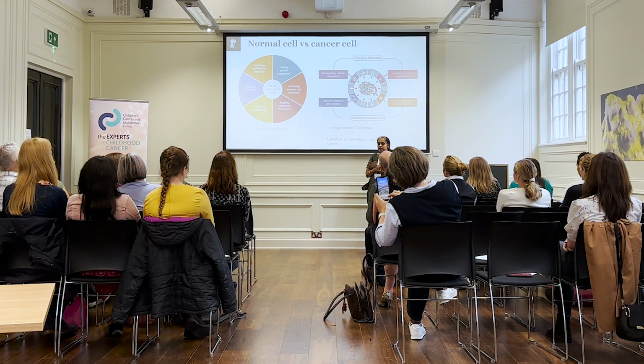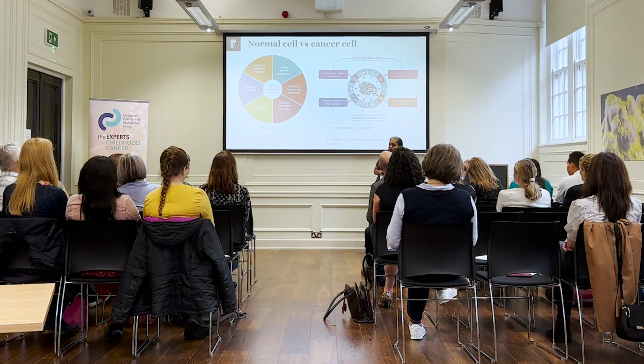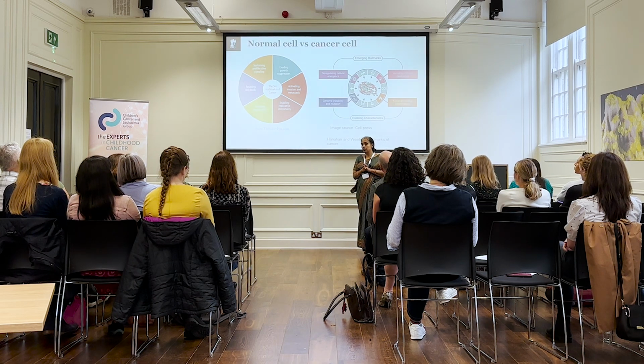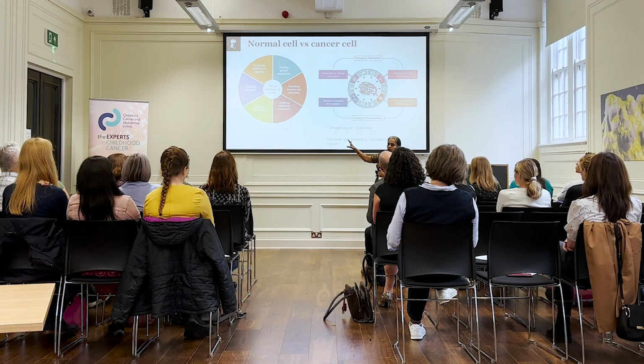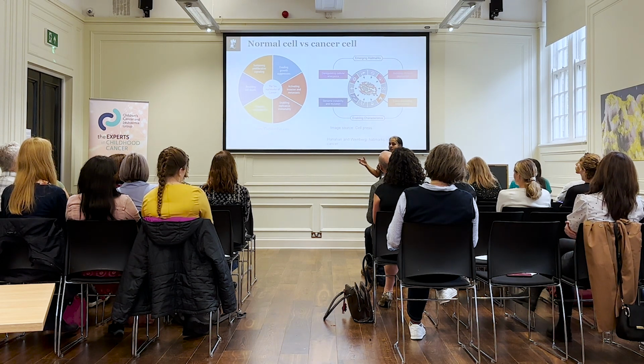So in some ways, it's like something growing within a normal person, a little bit like an alien sitting inside your body, if you like. And it has replicative immortality. They started off with these 6 principles of what characterizes a cancer cell, or what makes a cell cancerous. About 20 years later, they decided, well, there's a lot more going on than just that in a cancer cell, and they modified their criteria.